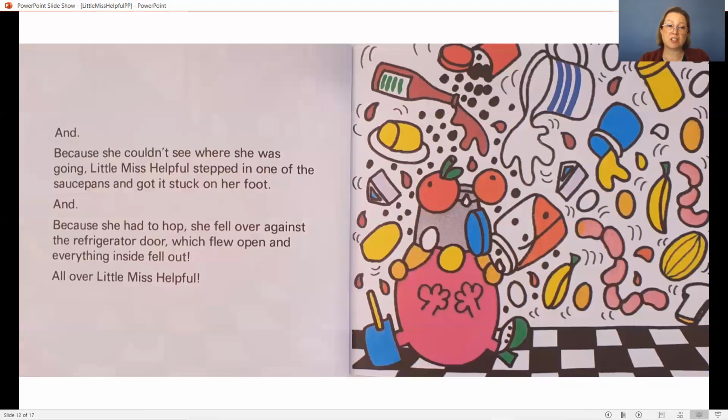Because she couldn't see where she was going, little Miss Helpful stepped in one of the saucepans and got it stuck in her foot. And because she had to hop, she fell over against the refrigerator door, which flew open, and everything inside fell out all over little Miss Helpful.